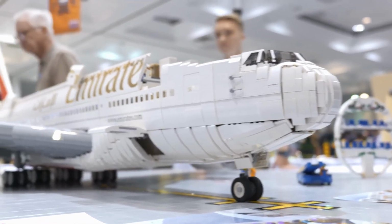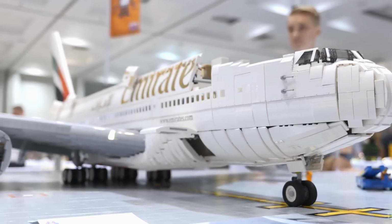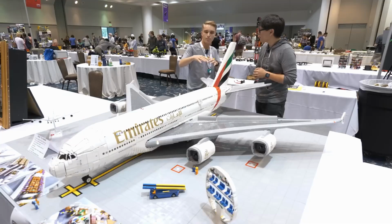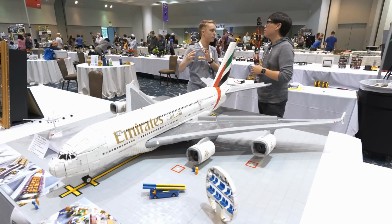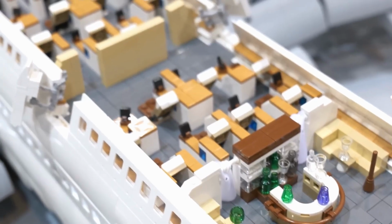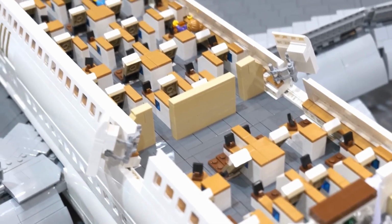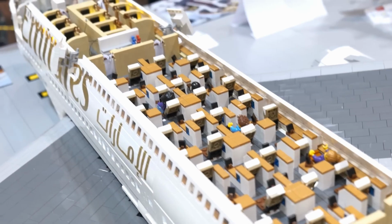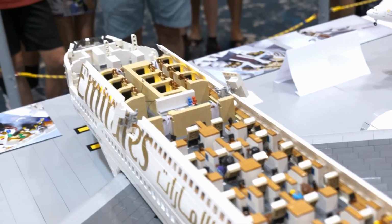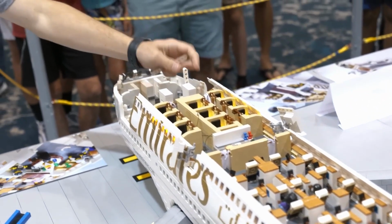The replica has all the important details such as the Emirates lettering and the flag at the back of the aircraft. It is also interesting to mention that many different minifigures can take a seat in the plane. The interior of the cabin is reproduced as in the original, but at the very front, you can even find the first class. The Lego bricks are the same color as the seats in the real Airbus.